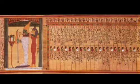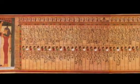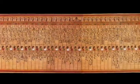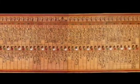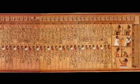Here behind Osiris sit the 42 gods, each of whom Ani must address and declare a particular point of purity and innocence. They are the tribunal which will declare Ani clean. This community of the gods is even more clearly portrayed in the Book of the Breathings.